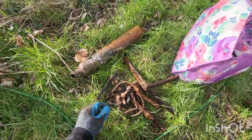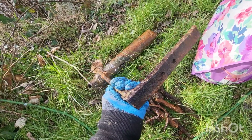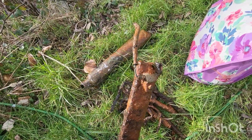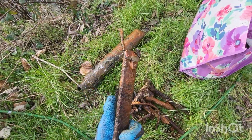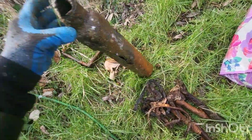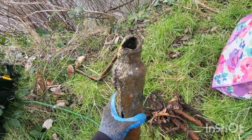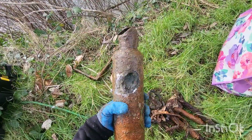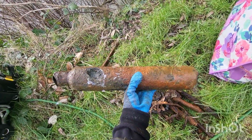Alright guys, I've just had the camera off for a bit to save a bit of battery. So I'll just take you through some of the interesting bits that came up. I had this big bracket, big solid metal bracket. It's also got some sort of electrics on it. I don't know if that means it's part of an electric fence maybe. Something like that. Had this come up. I'm not sure if it's some sort of an old canister or part of a car. Not 100% sure. Your guess is as good as mine.